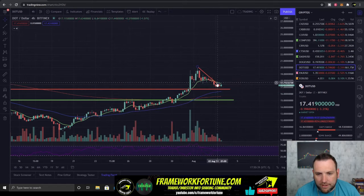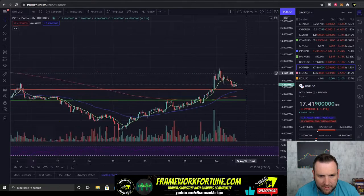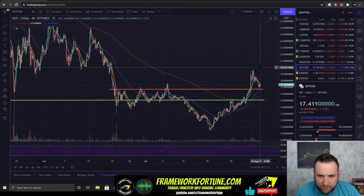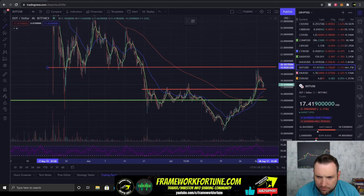Polkadot holding $17 as support. See, it's kind of already broken this downtrend, so that's a good sign there. Just needs to pop back above this 10-day, and we'll see Polkadot continue to ride up, test 20 again, and probably break out here soon. If it can get that break at 20, there is a lot of resistance right through 20 because this will support back through here. Then it could really move back up to like 25, 30, something like that. But strong resistance at $20 that we've got to get through.